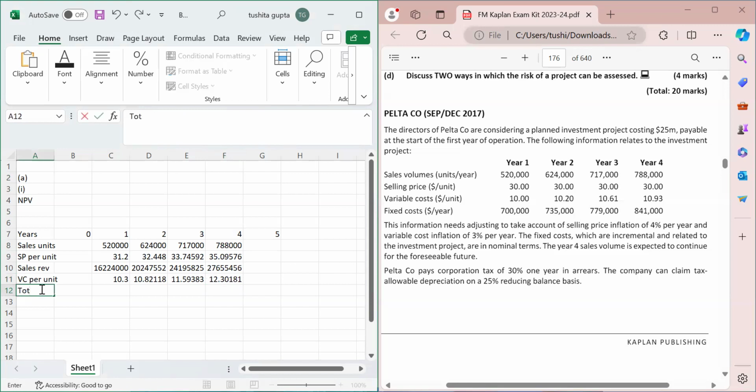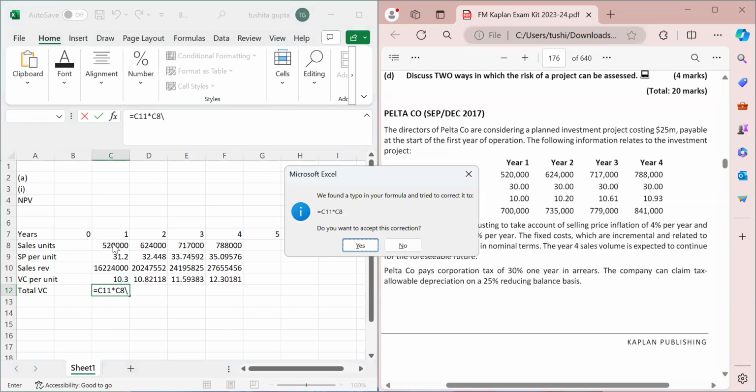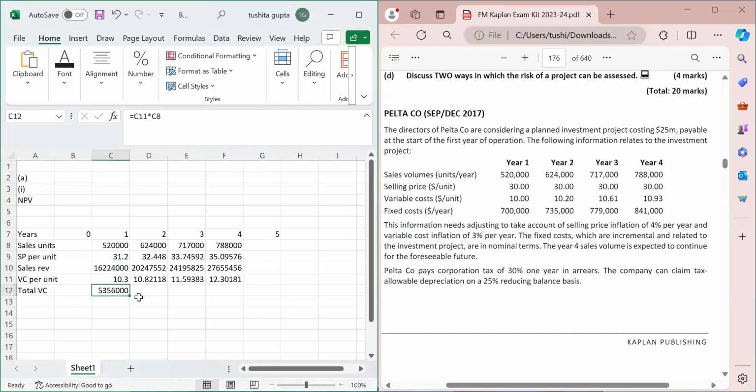Now I can find out my total variable cost. Total variable cost is nothing but the cost per unit multiplied by the number of units I am selling. So this over here is my total variable cost. I can copy paste the formula to the remainder of the cells also. Now the next thing I'm supposed to do: the difference between the revenue and your variable cost is going to give you your contribution.